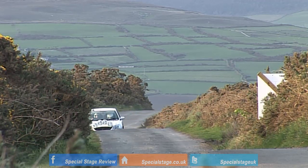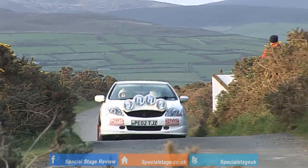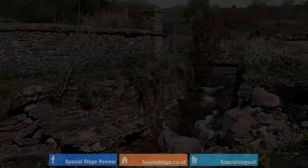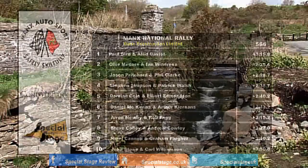And only one in Class A7 as well, as Daniel Boardman and Steve Coombs have the same to do from their 46th position overall. With the Friday stages done then, let's take a look at the top of the results in the National Rally.